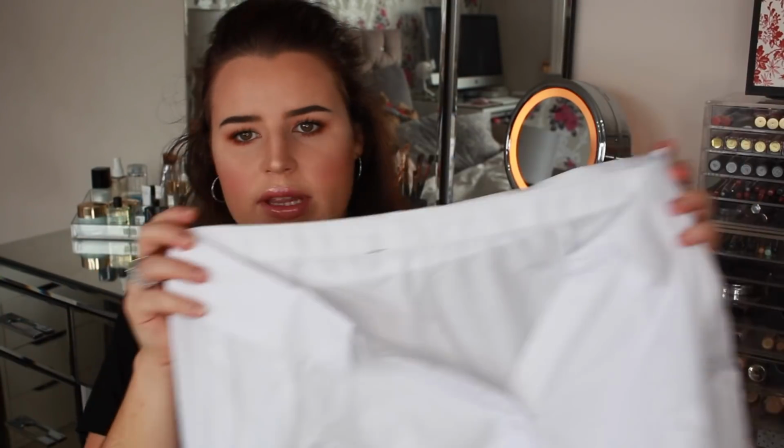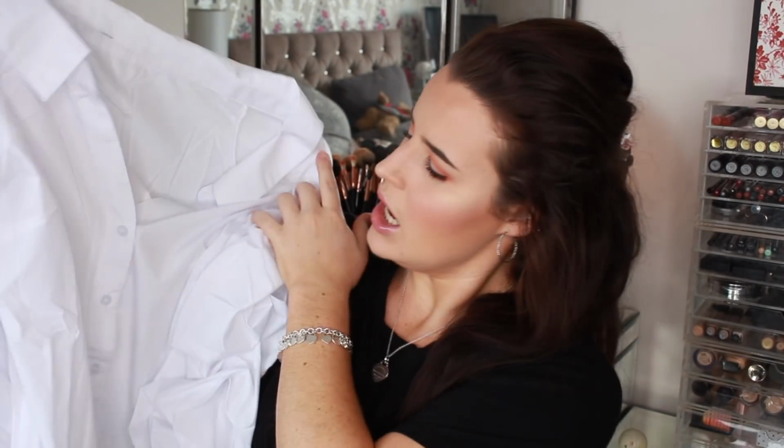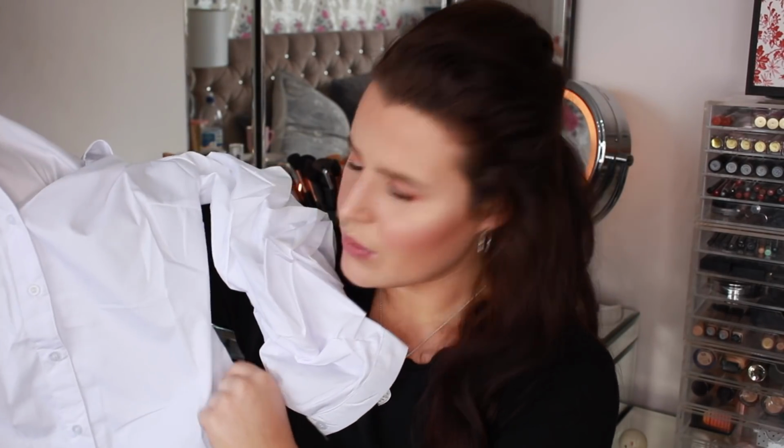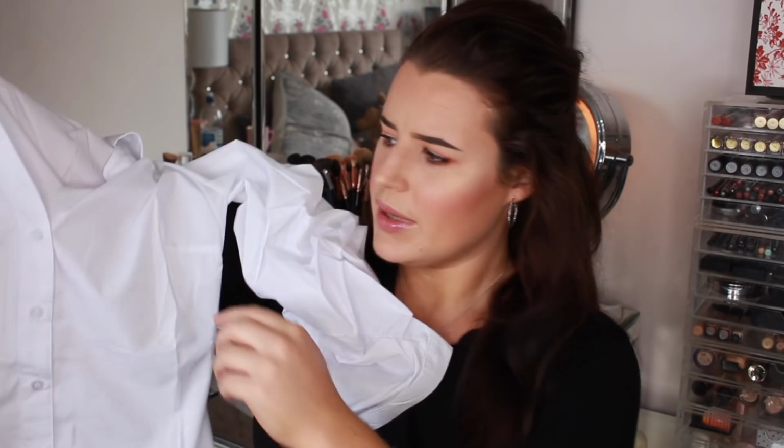But the one thing that I commented on, this is very much something you find in Zara, but for a fraction of the price. But the one thing I commented on when I tried it on in the vlog is I feel like it was designed wrong, because it's very much cut like a men's shirt. It doesn't have a waist, so it doesn't cinch in and then go out at the hips. It's just like that.